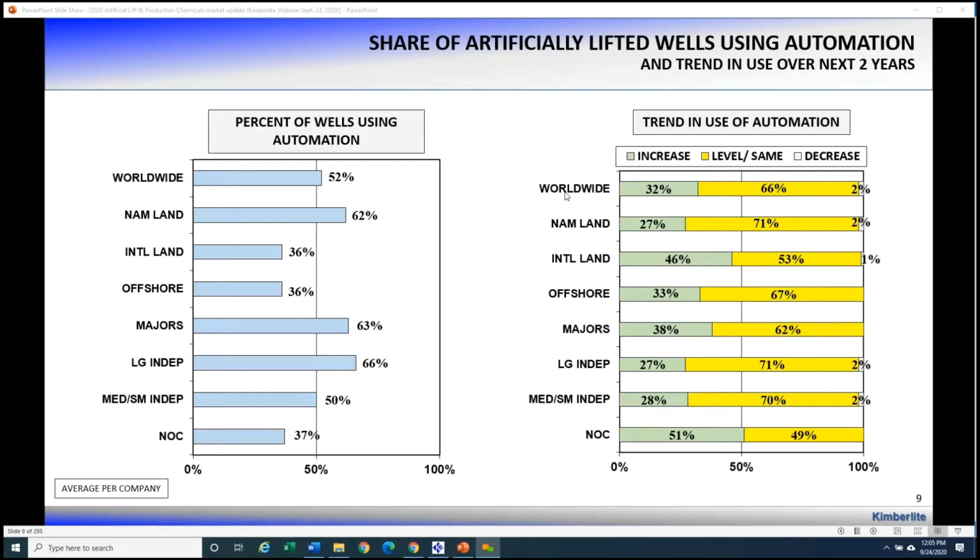In the 2020 report, given the current situation with COVID and folks working remotely, we were asked to include questions that we do in most of our research relating to remote operations and automation and digital. And one of the questions that we asked the E&P operators was what % of their wells are using automation.